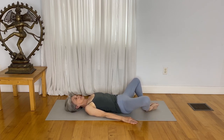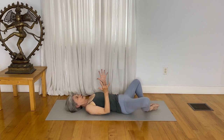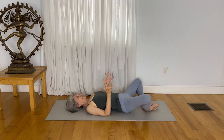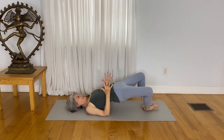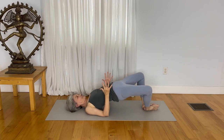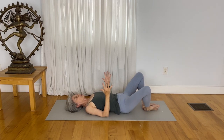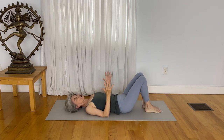So as you press your feet against each other, bend your elbows, press your elbows down, lift your pelvis up, lift your heart, get this nice fullness in the chest again with a strong action of the upper arms. Release your pelvis down. Draw your knees in toward each other.